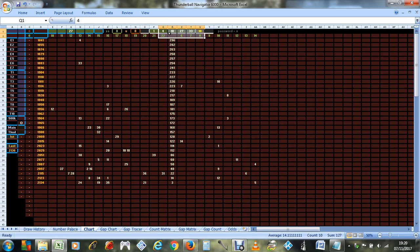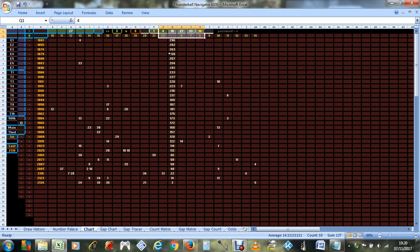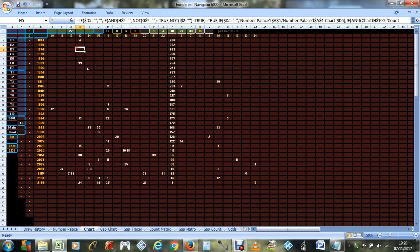Now that means that if we'd have followed this particular path and chose numbers based on this criteria, we would have had number 4 as well, which means we would have got 5 out of the 6 winning numbers. But should we pick number 4? Should we? Well, let's look at it like this.